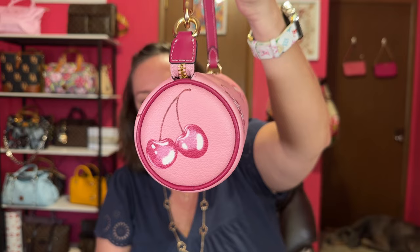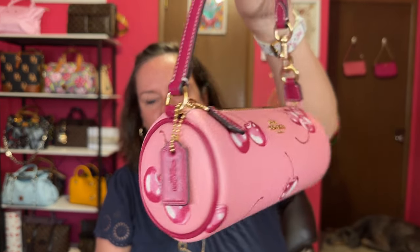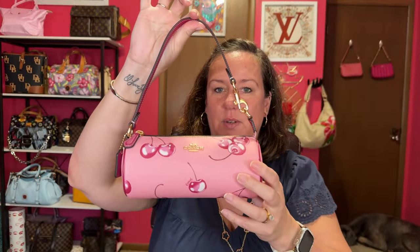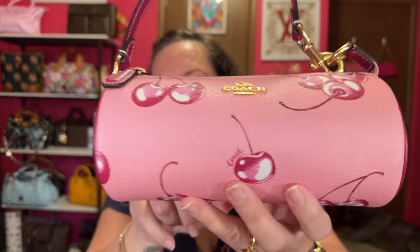I love that they put the cherries on both sides. So cute. I would never wear this as a wristlet, but I do have some similar gold chains that I could use to make this into a little crossbody. It does fit your phone. I'm glad I got a piece of this cherry collection.